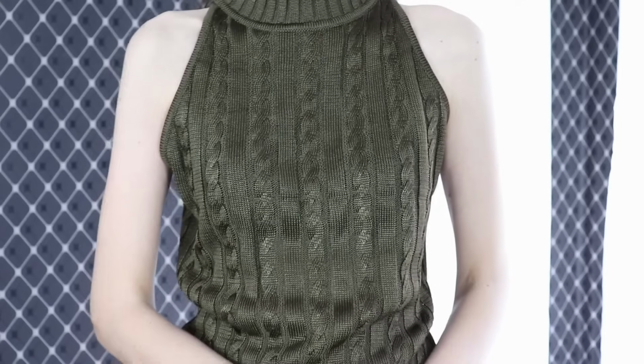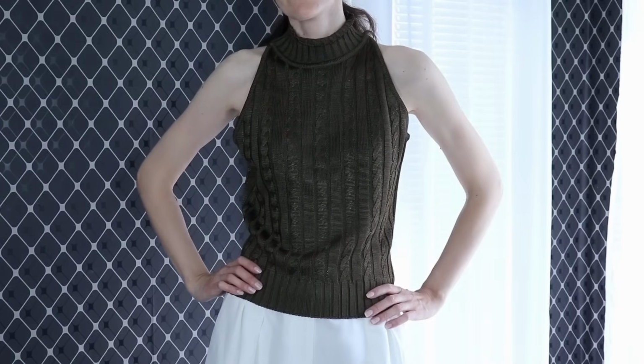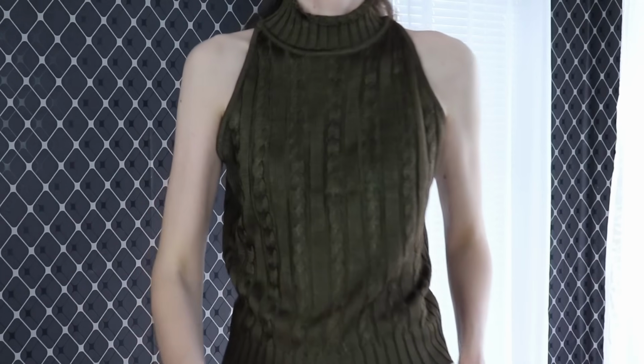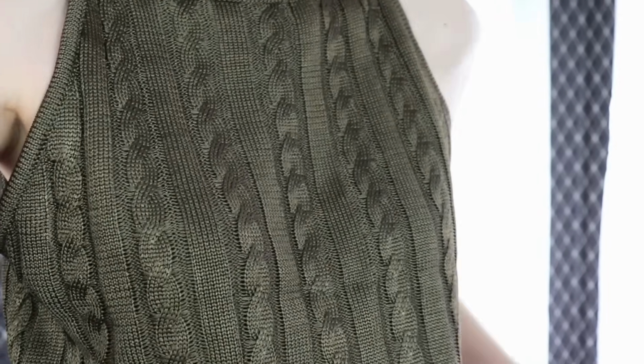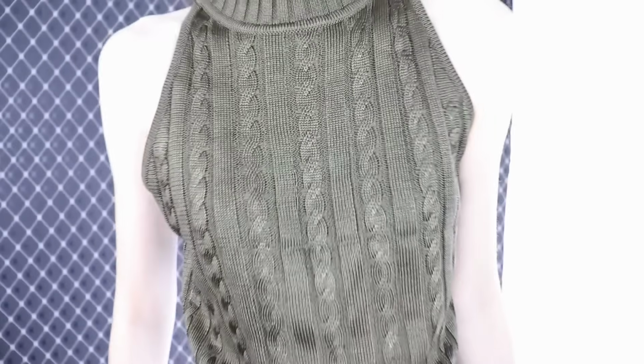What I love here is that, again, just like the other pieces, this is casual chic. These are all outfits that can be used in business environment and also casually. And they're elegant, timeless, they're so chic. And it's like an effortless chic, I would say.